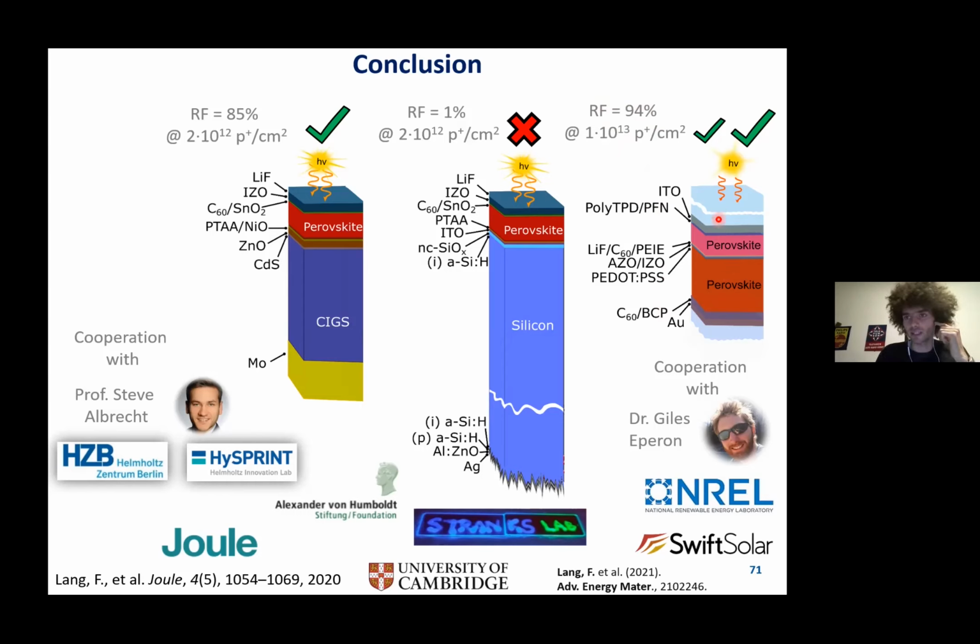Both perovskites were extremely radiation hard, and most damage arose from the recombination layer. So this is something we will need to work on to increase the radiation hardness even more.